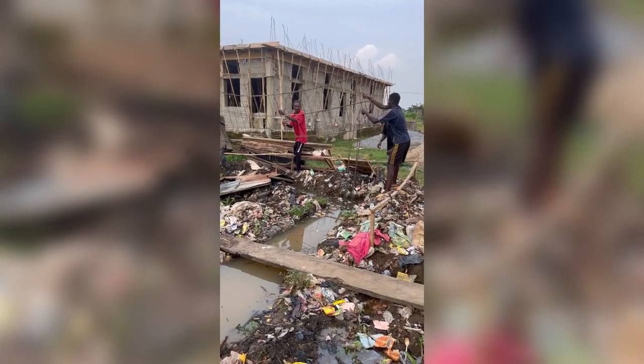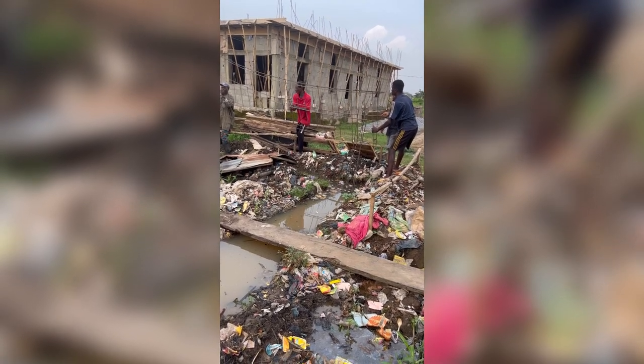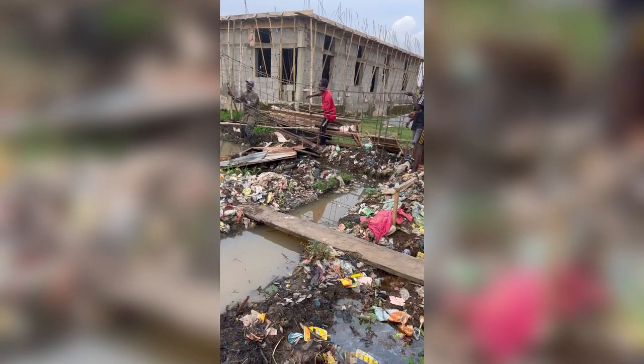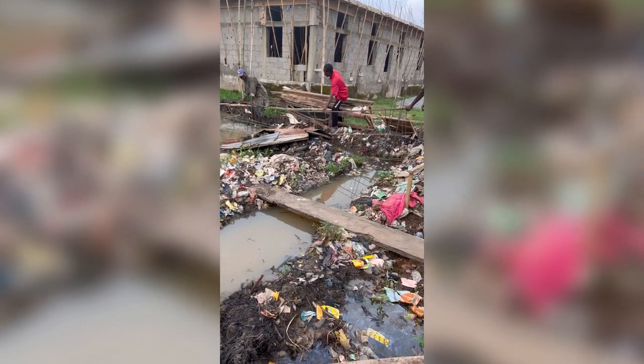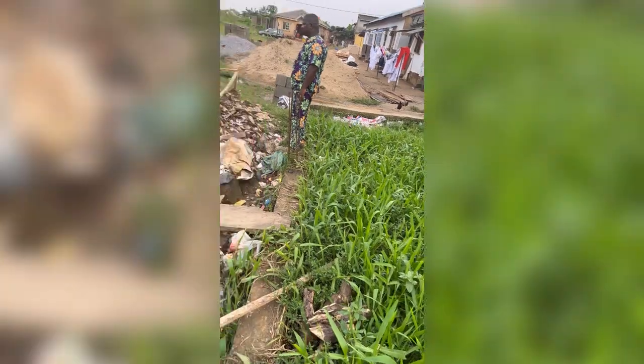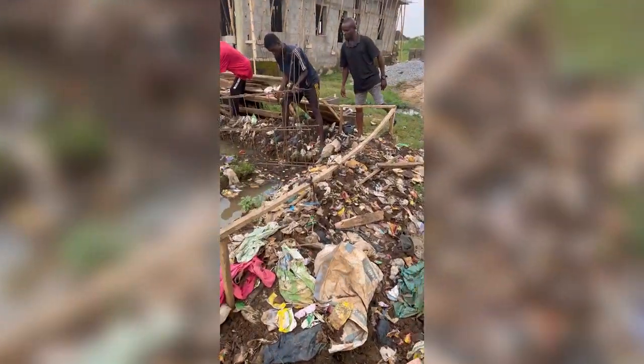So they were still facing it, the work was not easy. It was not easy, and it was raining during this period. This was around November. I was like, wow, it's still raining like this in November. That's my brother right there.